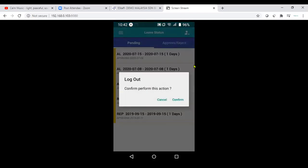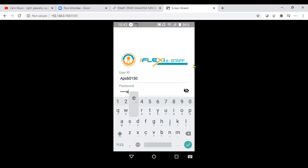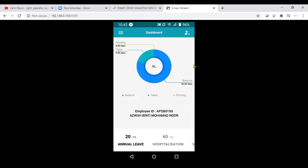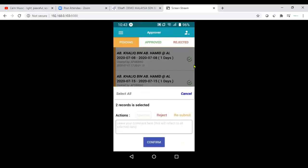Now I'm going to log in as the approver. All right, this is the approver. So I have an additional function here as an approver. I received the entries here: two applications, one on the 8th of July, one on the 15th. So I just check the box, then I give my action, my response. I'm going to approve them, or reject or resubmit. All the functions are similar to what you see in the elder sister system, the web-based ESS. Just confirm.